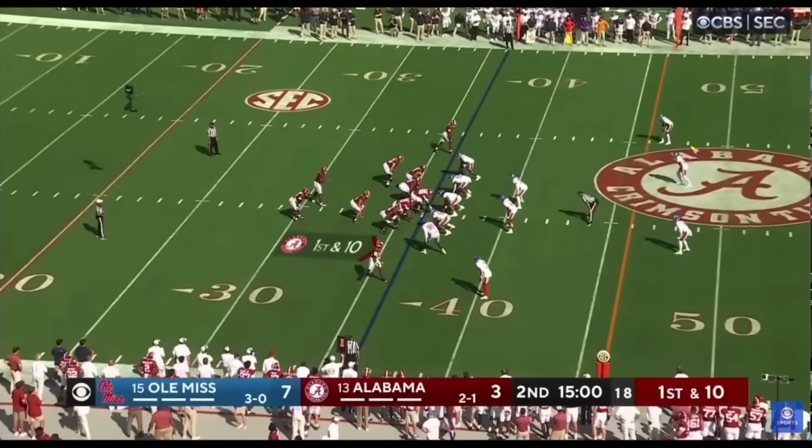And what Ole Miss is doing is they're kind of showing him pre-snap two safeties in the middle of the field, but they are rotating back to a cover 3. He's got a deep third. One of these guys is going to get here, deep third, one is coming up. And the corner is deep third, and he runs way out of the screen.